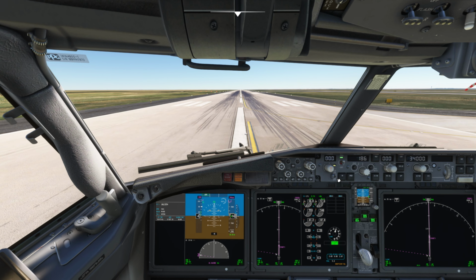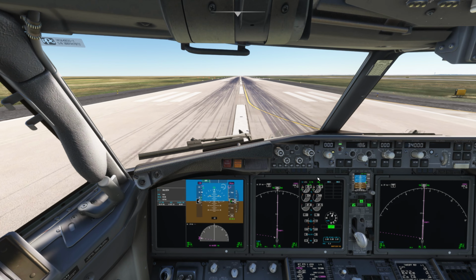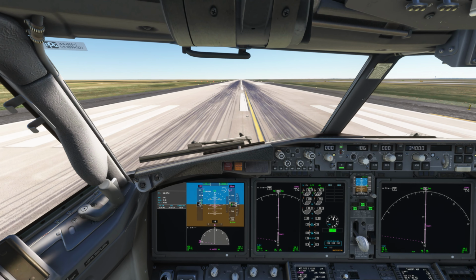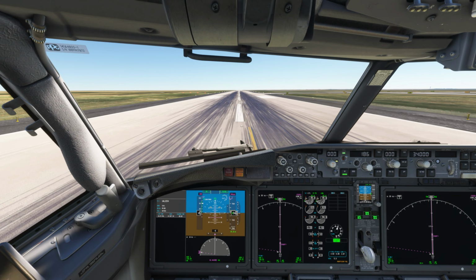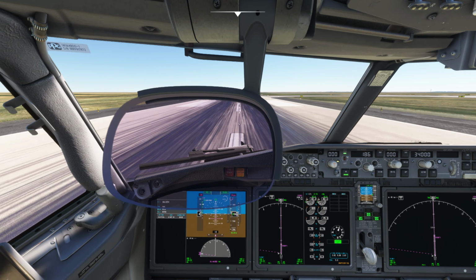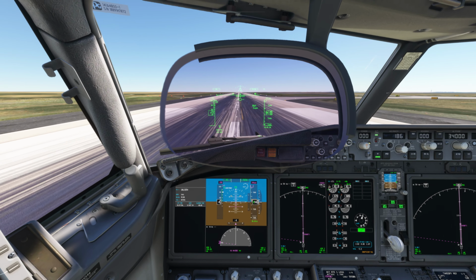Here we are on a takeoff roll out of Denver International out of runway 8. We're spooling up, getting the auto throttle, setting it to takeoff thrust, and I gotta tell you, it sounds amazing.